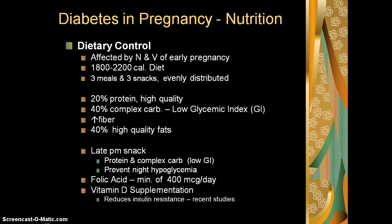Of those meals, 20% of the intake should be high-quality protein, 40% complex carbohydrates. So those carbohydrates with low glycemic index. And much of that carbohydrate should be high in fiber, so we need to teach about high fiber foods. 40% of her intake should be high quality fats. So the quality of food is as important as quantity and needs to be addressed in nutrition education.